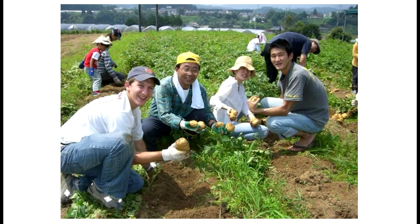And this next one is about WWOOFing, which is Willing Workers on Organic Farms, and similar networks. This has caught on as ecotourism. A lot of people will travel to far-flung locations and put in a little bit of elbow grease working on organic farms and learning how their food is grown, learning how to grow food, gaining knowledge while they're helping other people out in return for room and board. And so it's a great way to see the world, a great way to connect with other people doing similar work and expand your knowledge base.